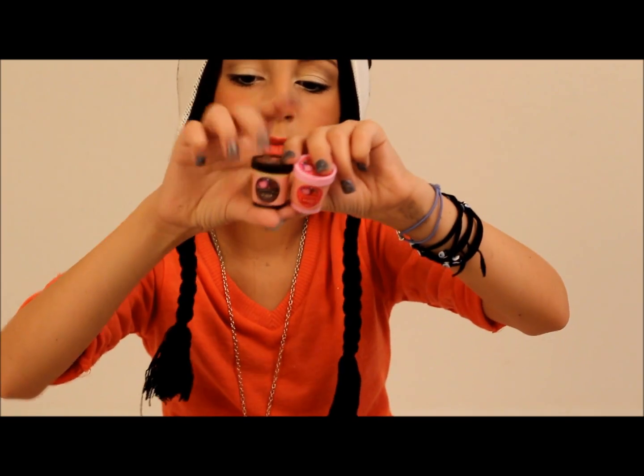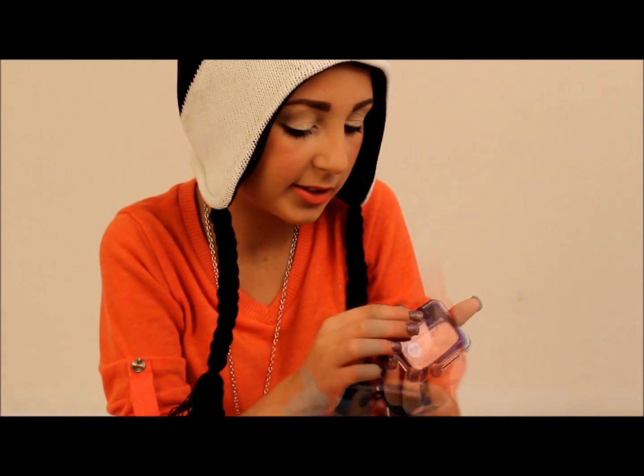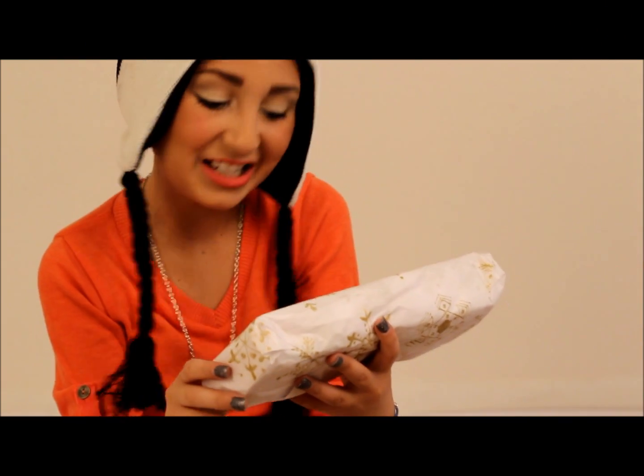They're like little lip balms, and it's chocolate and strawberry. And then a drugstore dupe for Urban Decay Naked Virgin. One's in champagne. And it's by CoverGirl. It says, because we all love Judy and Benji.